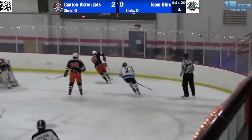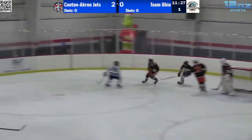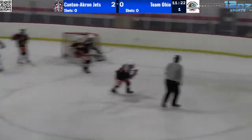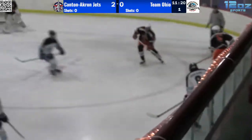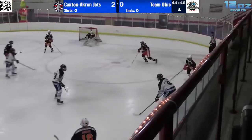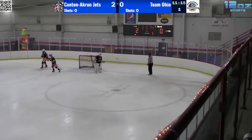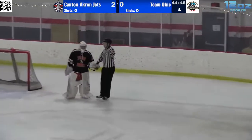Went for the spinorama. Able to throw it down to the corner. It's going to be taken away by Colson Edwards. Tried to step out in front. Black leveled him. Back to Hunka. Shot. He ripped it wide. Team Ohio to the rebound, but they can't clear. Hannenberg, long distance twister. That is a softie right through the glove of Jagels, and he'll hang on.